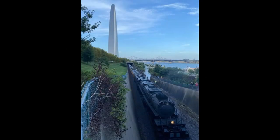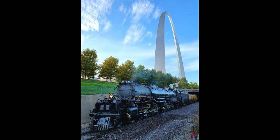The other pictures I want to talk about are after the Big Boy came into St. Louis. It backed up and backed onto the tracks right under the arch. And there was a couple really good shots taken there, and here's a couple of them right here. And that's just breathtaking, you know. Yeah, I'm sure it was amazing. That'll never happen again, so these are once-in-a-lifetime pictures. That is absolutely true.